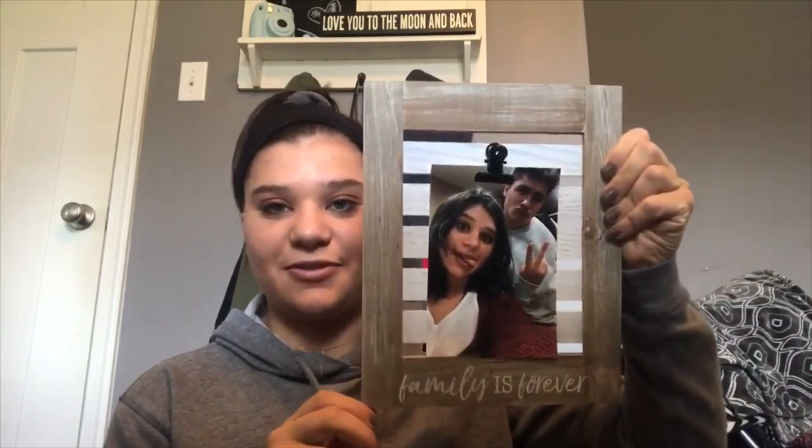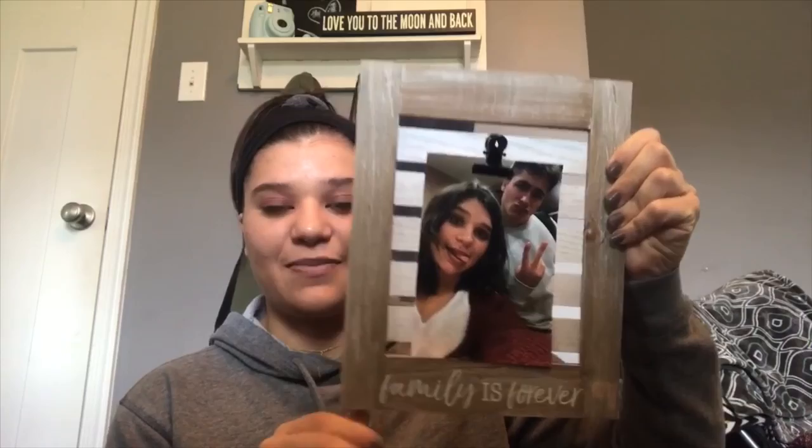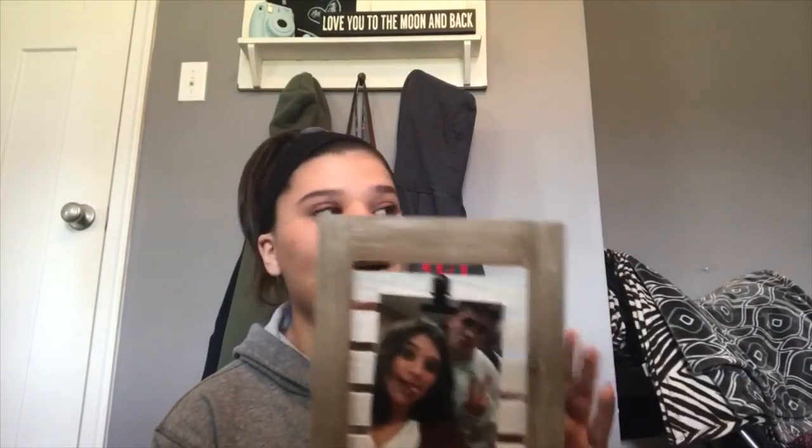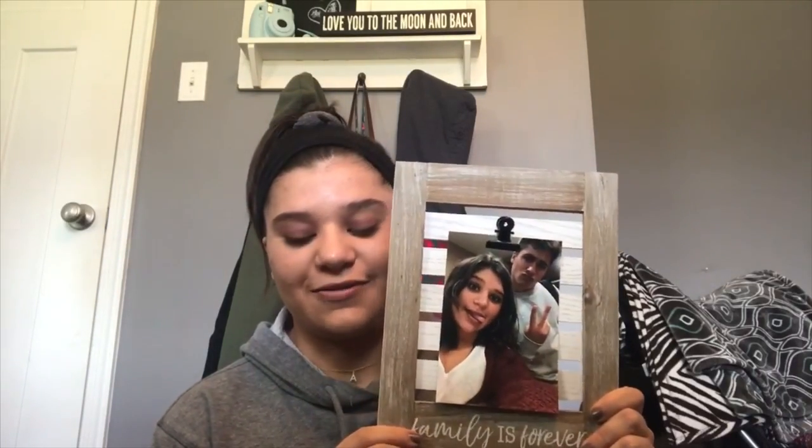The last gift I'm going to show you is probably one of my favorites. It's really simple and small. It's not anything big, but it's a picture frame of me and my brother that says family is forever. I really love it because, like I've said in the past few vlogs, my brother's currently deployed and he wasn't able to be home for Christmas. Opening this made me smile, and I really loved it. It was probably my favorite gift.